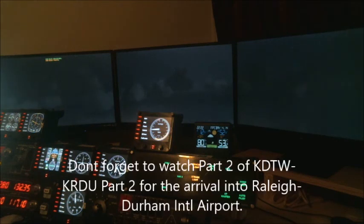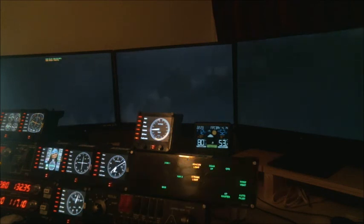That beep you just heard is a warning beep telling me that we are reaching 1,000 feet to go to reach our cruise at the altitude that's specified. And as you can see, we're now turning to the next waypoint, so I'm going to go ahead and kill this video, and we'll see you on the arrival into Raleigh-Durham.